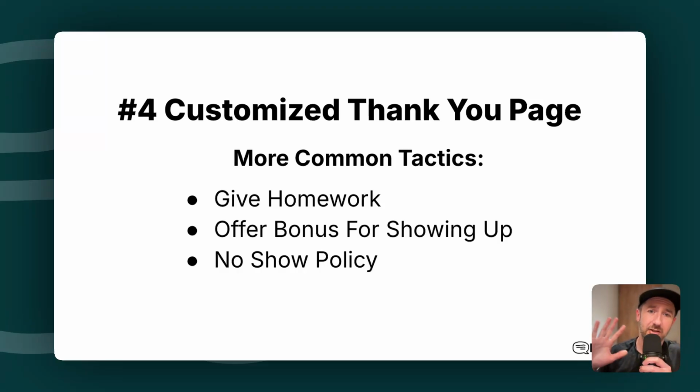A few more common tactics on this thank you page. Sometimes this is helpful to get people to show up, get people really interested and involved, is you can actually give homework. So for example, if you want them to come prepared to the call with something, you could say, hey, go do this and bring this to the call. That way we can solve your problem or whatever. You can also offer a bonus for showing up. Sometimes people know that they're going to get sold. So you could say, hey, if you actually show up to the call, we're additionally going to give you this extra bonus, a training, a discount, or something like that.